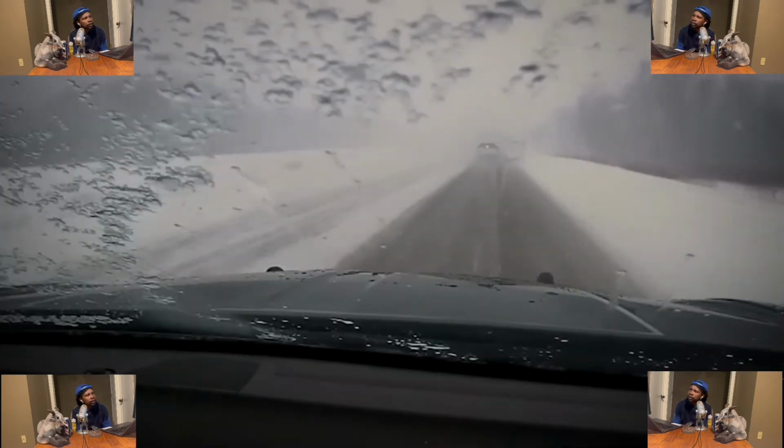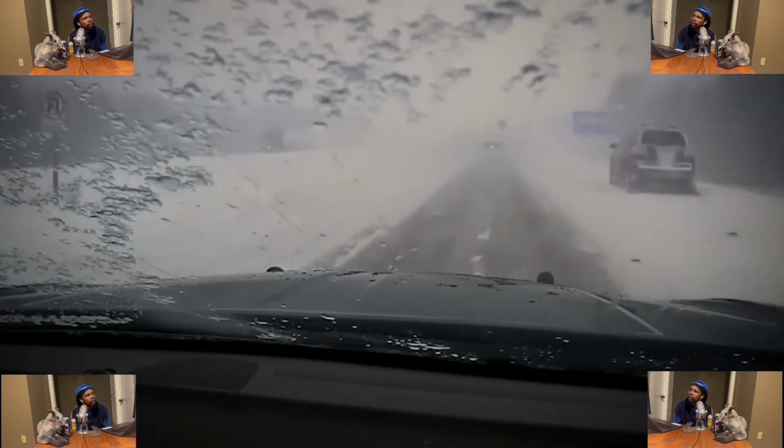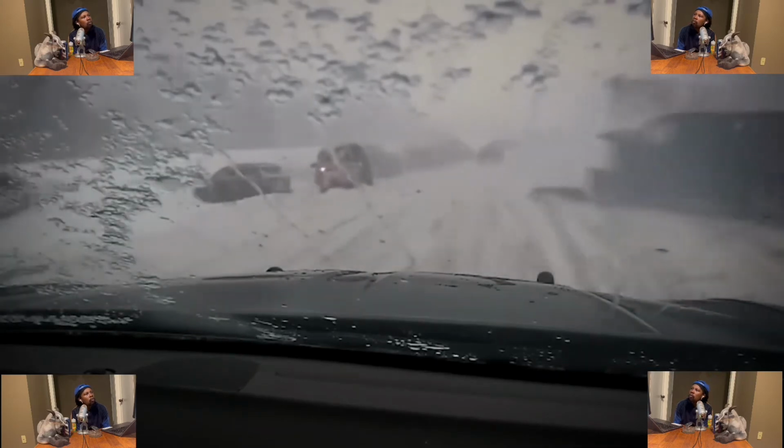Bro, the visibility is messed up. Oh, I think I seen this. I think I seen that before, but it's still crazy to look at, bro. I mean, you would not think all those cars was up there, bro. That was like a junkyard full of cars, bro.